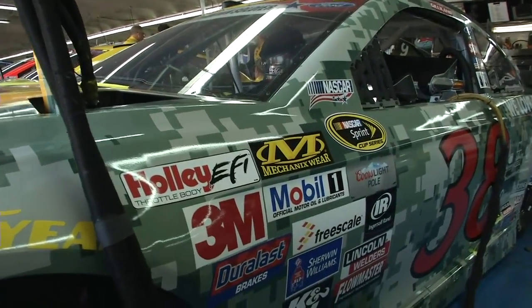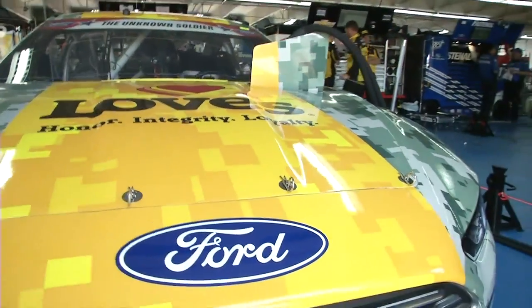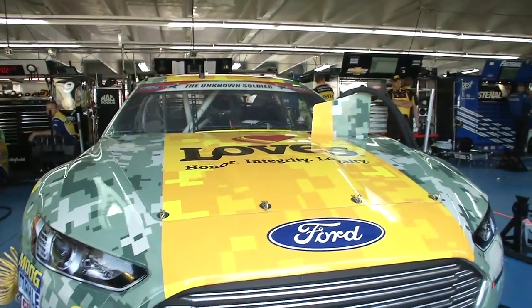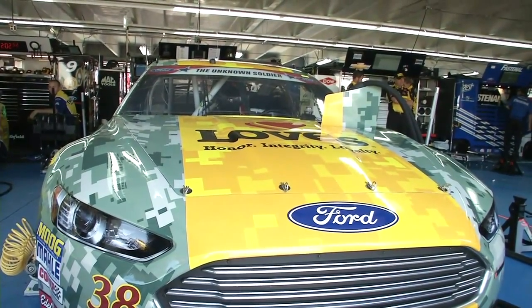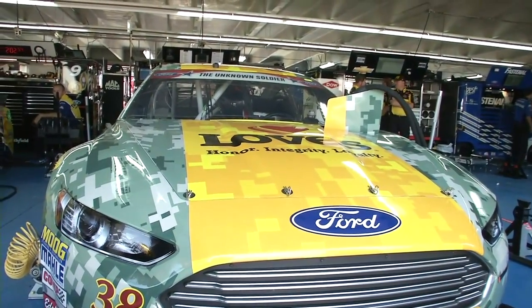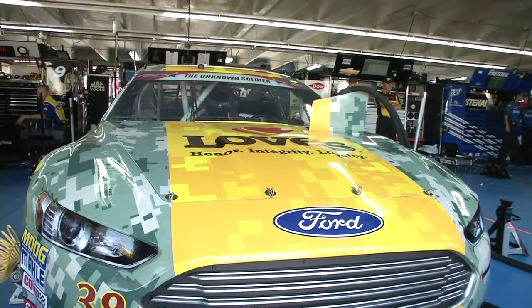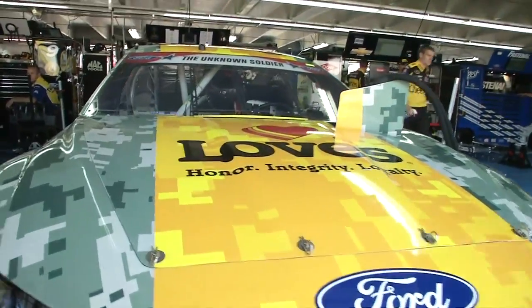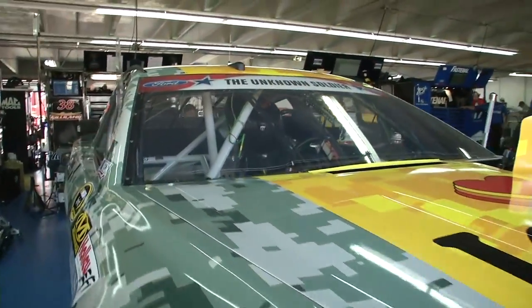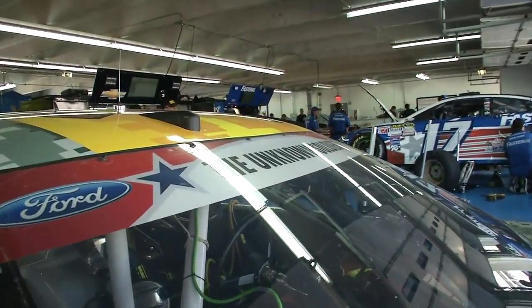And there is a member of this team that's a U.S. Marine Corps veteran who they were wondering who they were going to put on this car. And some of the people that he had lost when he was a Marine out in battle, he could not remember a few of the names, and they were thinking about it, and they were like, you know, what better person to pay tribute to than the unknown soldier? So that's a beautiful, beautiful tribute on this number 38 Love's Ford here of David Gilliland.